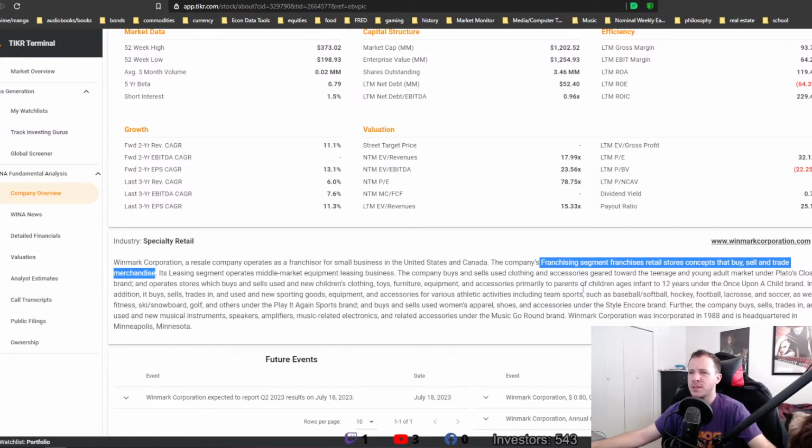The company buys and sells used clothing and accessories geared towards the teenage and young adult market under the Plato's Closet brand. I remember you had mentioned that was one of the things you were interested in, the Plato's Closet thing. I don't know too much about that. It also operates stores which buy and sell used and new children's clothing, toys, furniture, equipment, and accessories, primarily to parents of children ages infant to 12 years, under the Once Upon a Child brand.